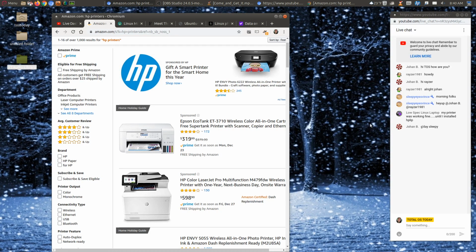Hello, Low Spec Linux. Welcome. You have an HP printer? Yeah, I have one. It works pretty good. I haven't had any issues.